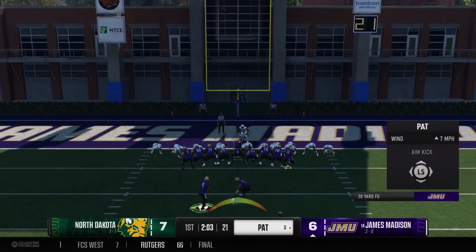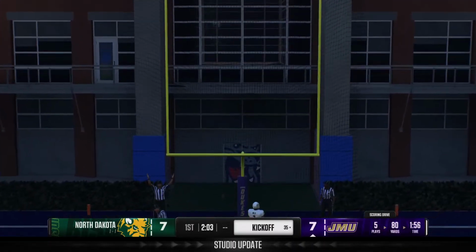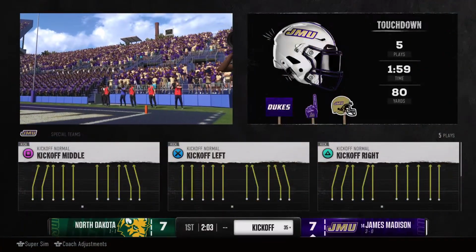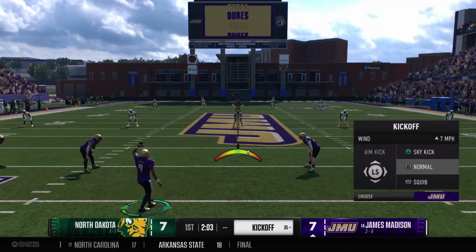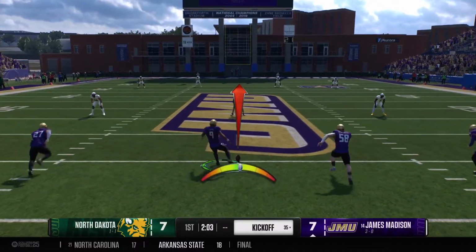Lining up for the PAT. Right down the middle. A very efficient 5-play scoring drive. And man, did he find a way to close with that 48-yard run for 6. After that latest answer tied things up, just about set to kick it away again.